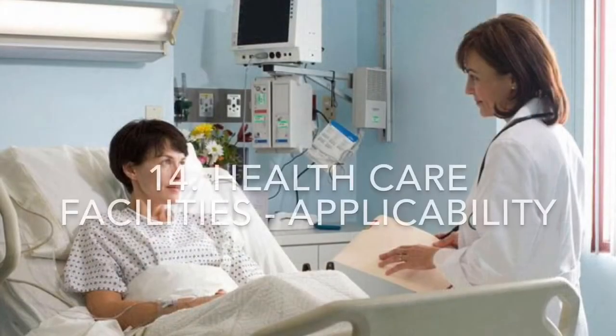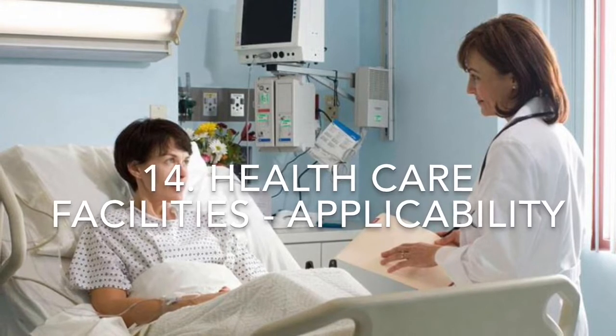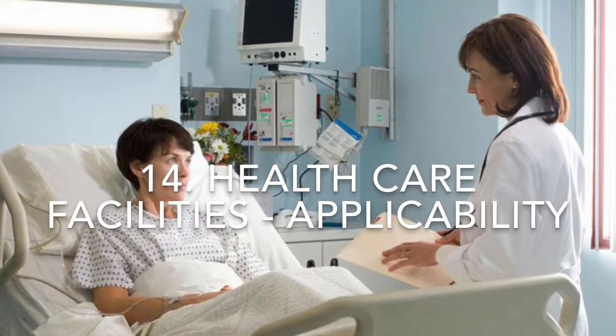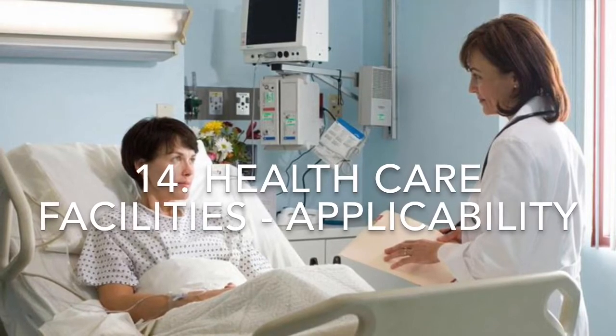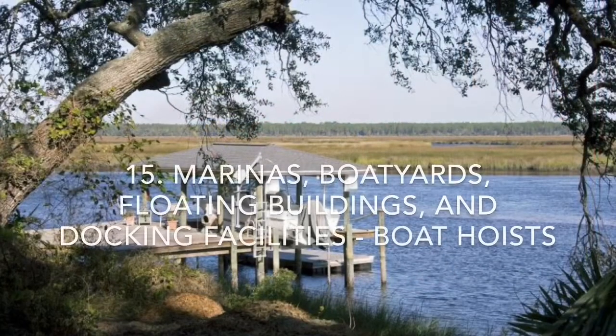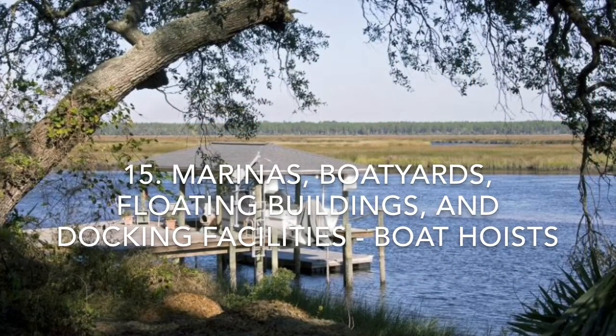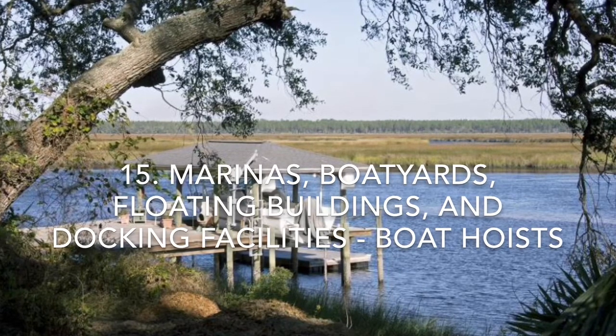Number 14 is healthcare facilities applicability. Section 517.10 has been revised to show additional areas that are not covered by the rules in Part 2 of Article 517.